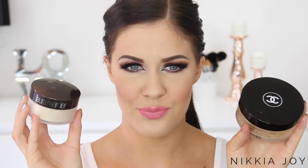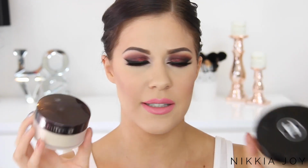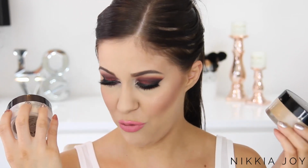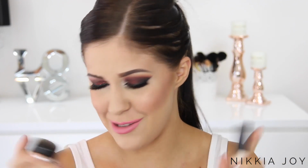I use these on myself. I use these on clients. I use these on models. I can't even tell you how good these are. Like, seriously, the best setting powders in the industry. And I'm sorry I don't have a drugstore favorite setting powder for the year. Sorry, this is another one that I don't actually have a drugstore option. I don't know, these are my ride or dies.